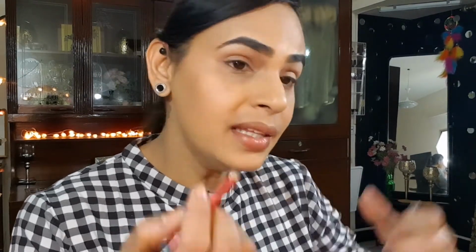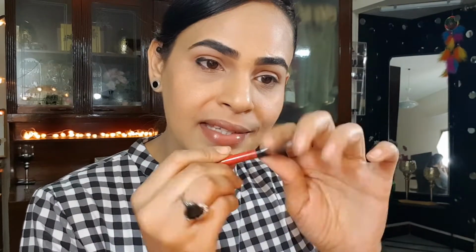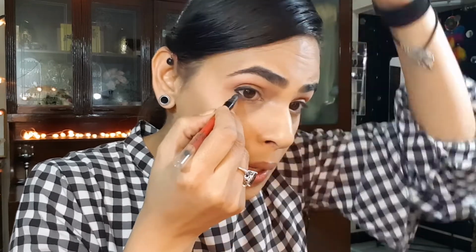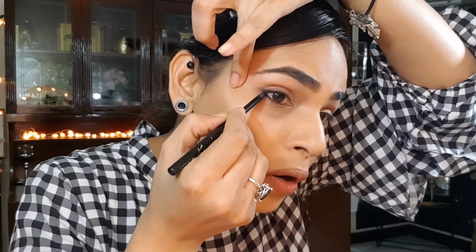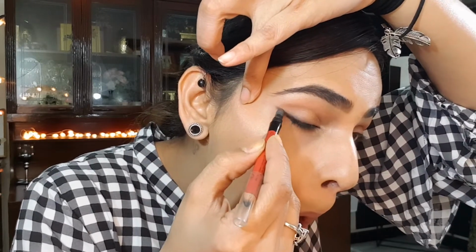I just take my Avon Extra Lasting Kajal in black, which also has a smudger on the other side. So I just take this one, and what I do is I apply this on the outer area of my eye like this. The other side of the pencil, which is the smudger, I take it and I kind of smudge it out. Then I also carry my L'Oreal Kajal Magique. So what I do is I take this pencil and I draw out my wing, and then again I kind of smudge it out.